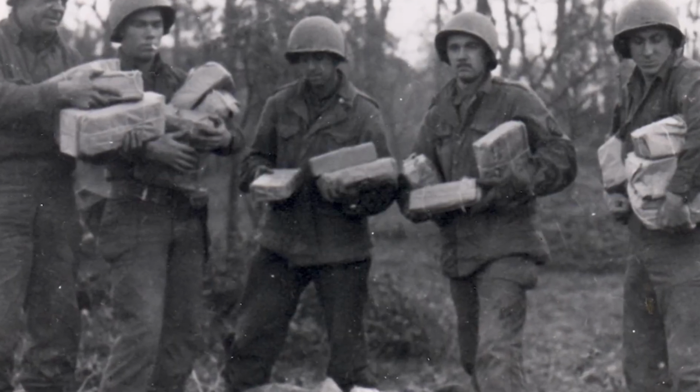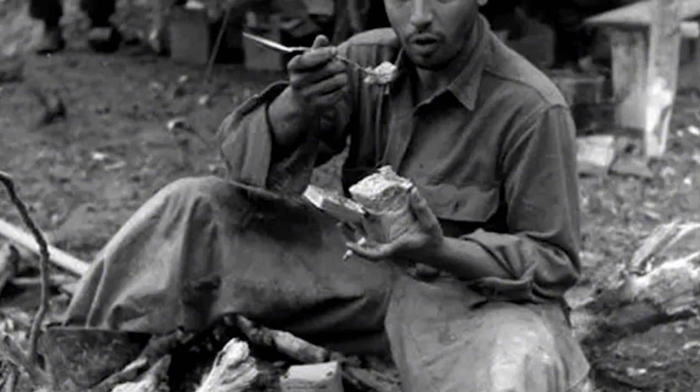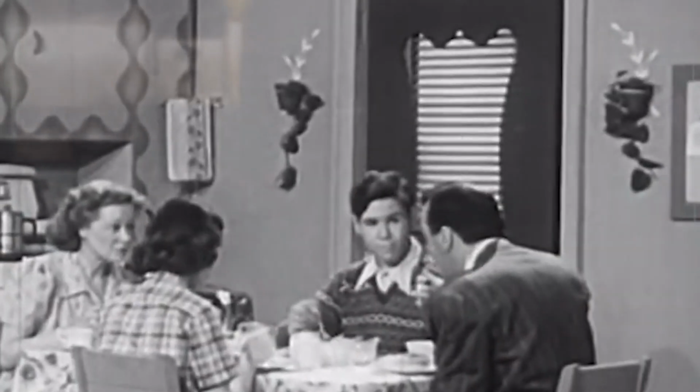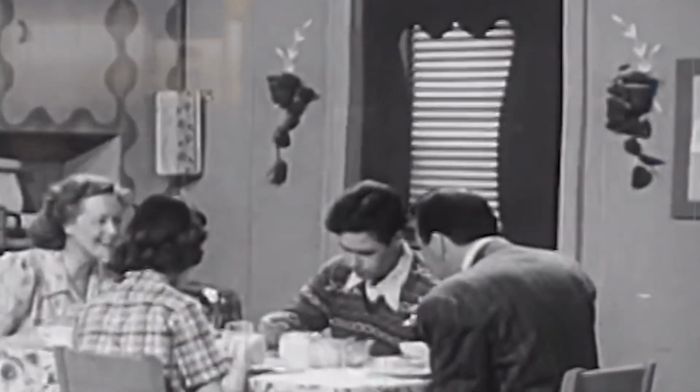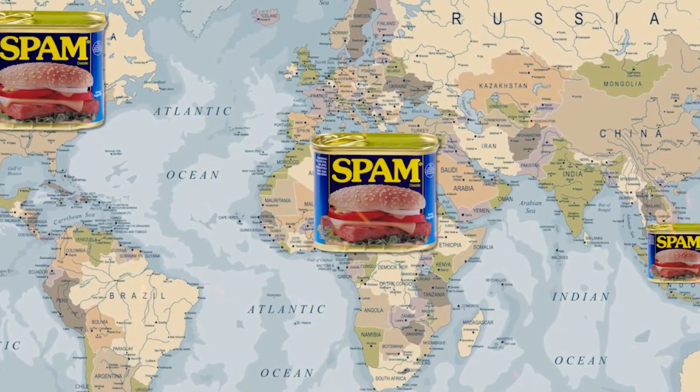But how exactly does Spam get from pork shoulder to the iconic blue and yellow can? It all begins with careful meat selection. Pork and ham are chosen, usually from the shoulder, since it has the right balance of lean meat and fat. This balance is crucial for that familiar Spam texture. Not too dry, not too greasy, but just right.